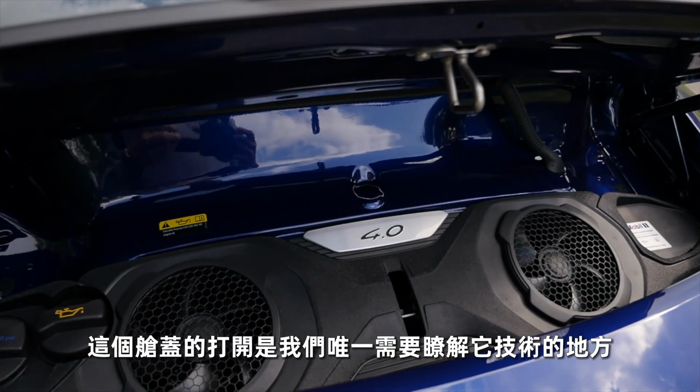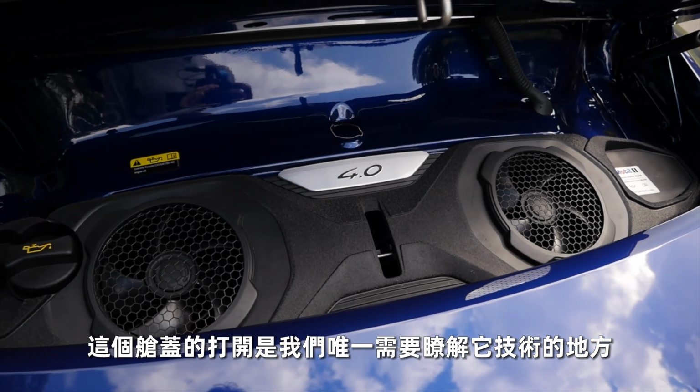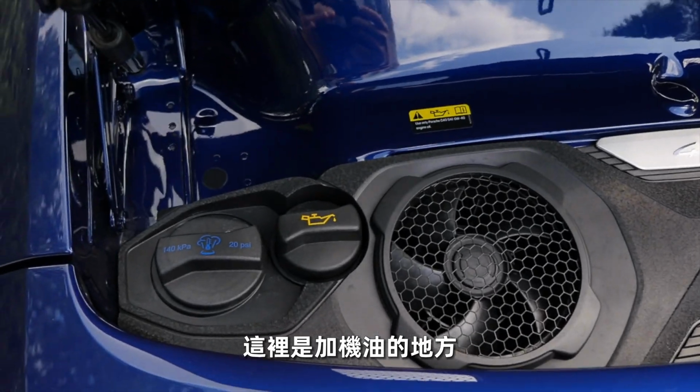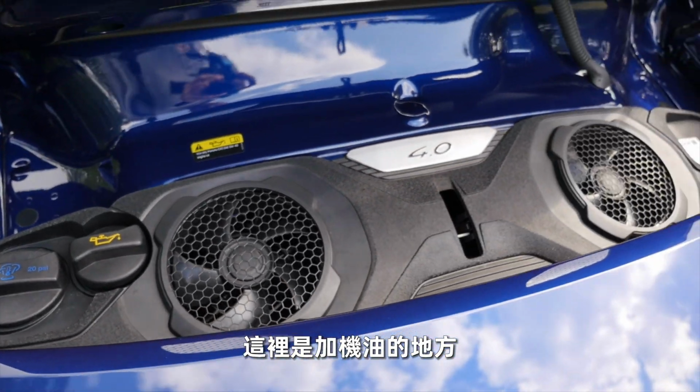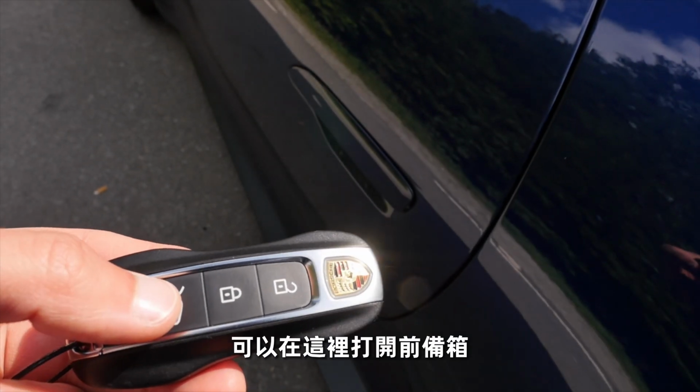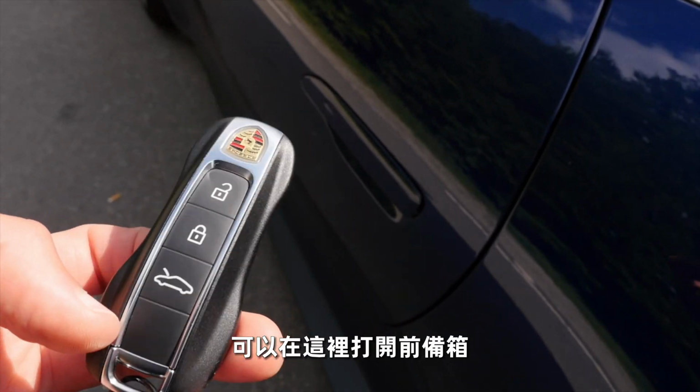Well, this service opening is the only thing we have to have somewhat of a glimpse of the technology here for the rear access. Here just for the fluids and so on. Servicing is done from underneath. This is the car key. Open the front hood with that one.